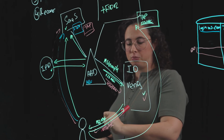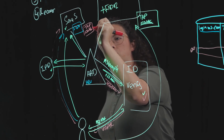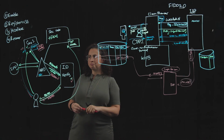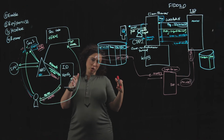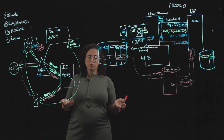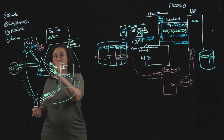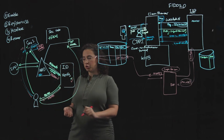So now the user is prompted for TAP. They're typing their new temporary access pass code, and they're good to go for the duration of this temporary access pass. What do you do in a case where the user really lost all of their devices? Okay, so here we have to go again to the security info page.